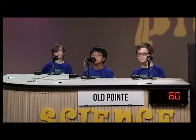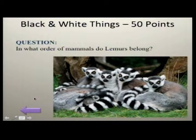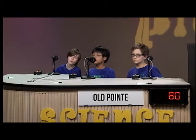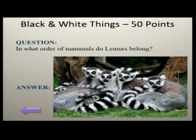Black and white things for 50. In what order of mammals do lemurs belong? Old Point? Marsupials. That's not what we needed. There's actually another answer we're looking for today.